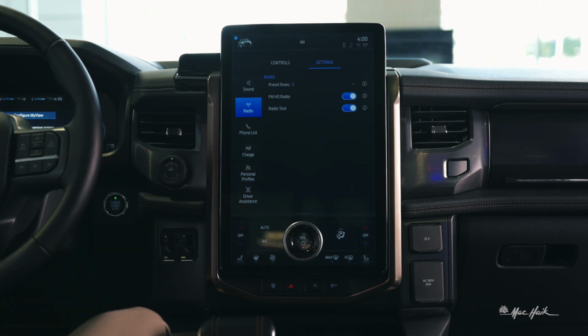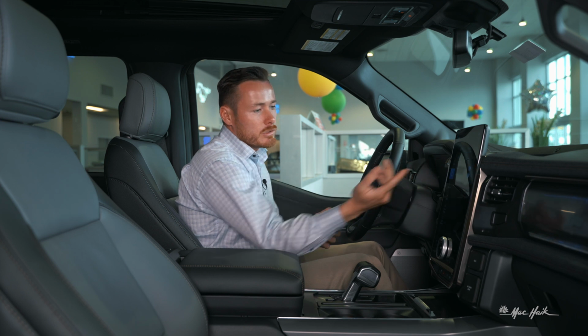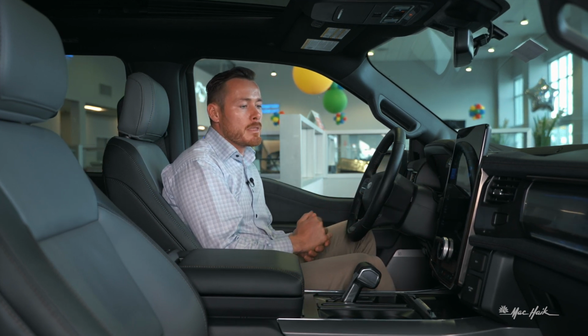Of course, I've got the radio settings, so we have HD radio in this vehicle, as we should. And then, of course, you have 3 rows of presets, which I'll show you here in a minute. That's actually really, really cool. And then you've got the radio text.